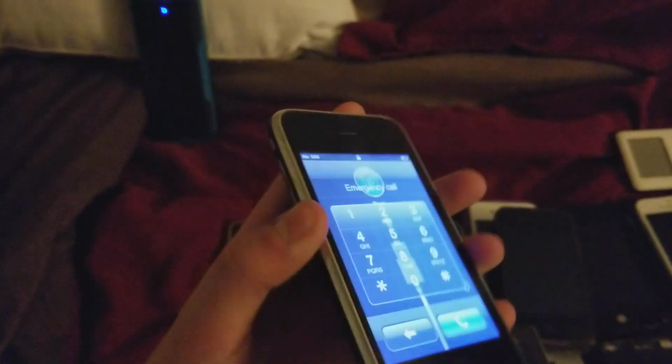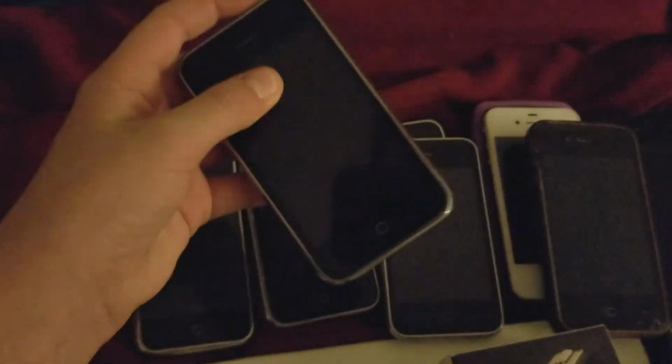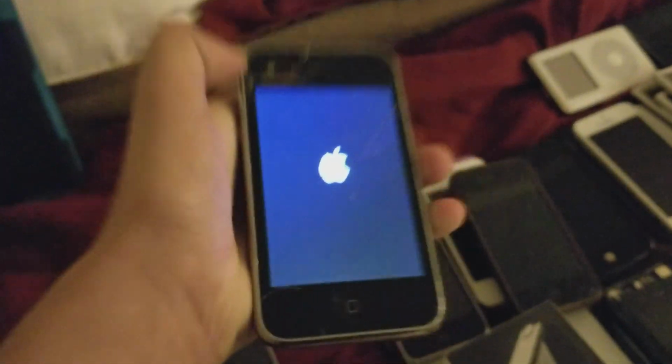Then these are iPhone 3Gs. This one won't read SIMs, so it won't restore. So I can't get this one to work. I'll need to activate it. It's on iOS 4. This one had a passcode, so I restored it, and it's stuck in DFU mode. I don't think I made a video on this one.